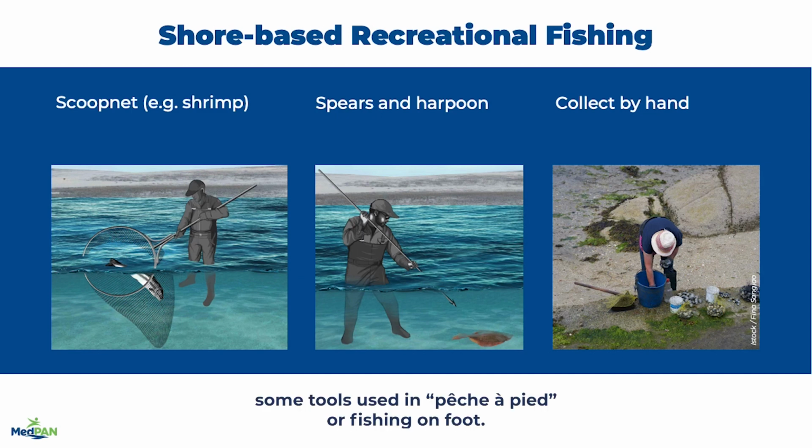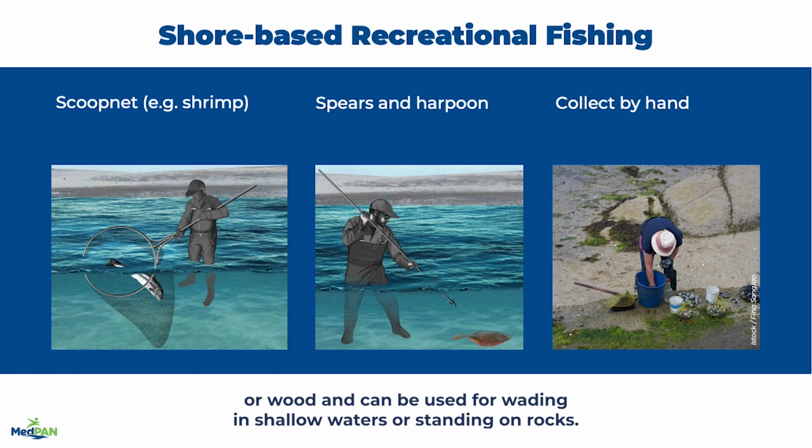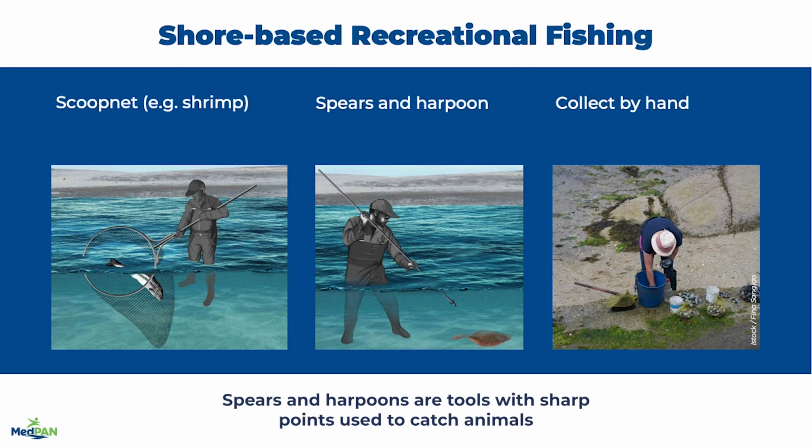Now let's look at some tools used in pêche à pied, or fishing on foot. The scoop net is a small, handled net used to collect fish or other marine life from the water. It's often held open by a frame made of metal, plastic, or wood and can be used by wading in shallow waters or standing on rocks.